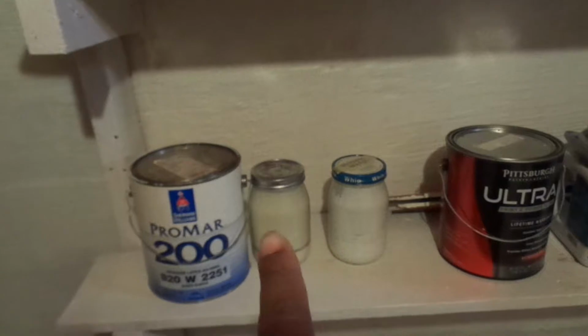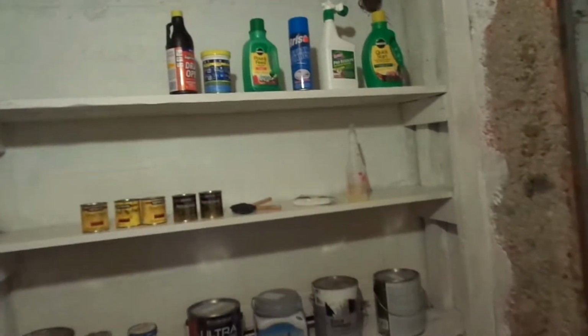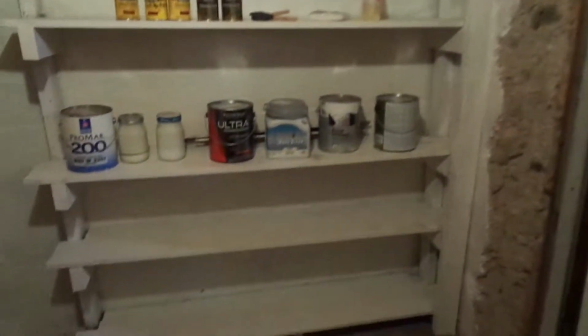There's a whole bunch of mystery jars, like right here, and right here, that I just don't want to open and check out. But I can't tell you how long this room has stored these chemicals. But for right now, I don't smell it. I know what the paint smells like. I know what thinner smells like. I know what, you know, glue smells like. But this room doesn't smell like that at all.